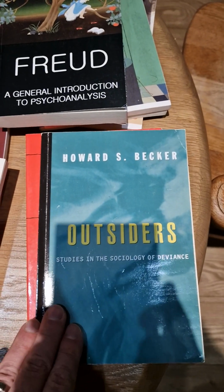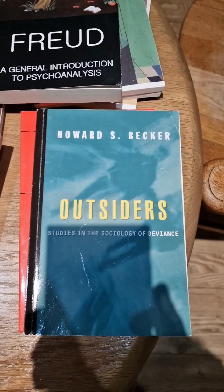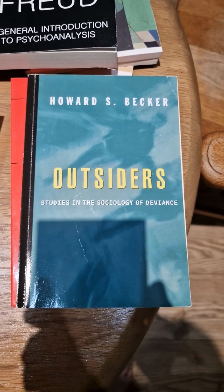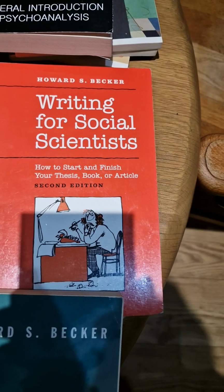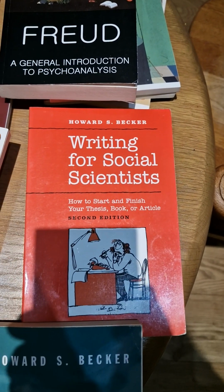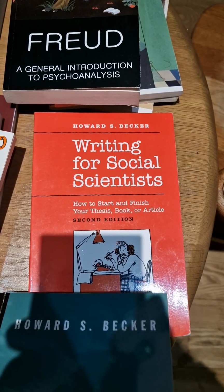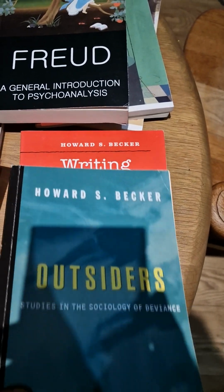Another example of a nice easy book to read: Howard Becker's Outsiders. Again, one of my favourite sociologists. He gets straight to the point. He's really trying to be clear. He's not hiding behind anything. Really excellent sociologist. There's also a book here, which you don't need to get this specific book, but Howard Becker's done quite a lot of work around writing in social science. If you're studying sociology or something, you need to learn how to write sociology. So it doesn't have to be this book, but it's probably worth picking something up.